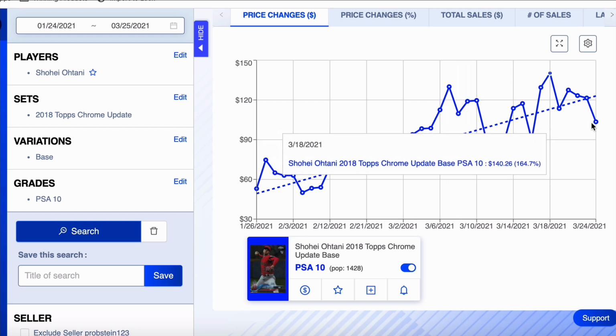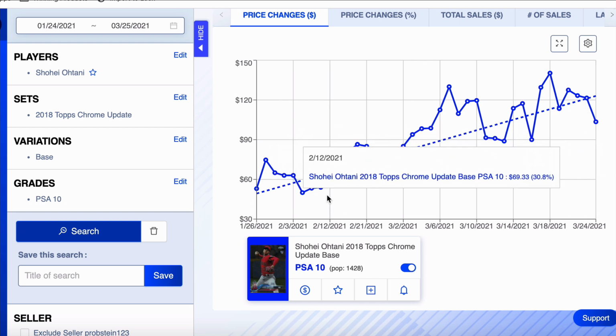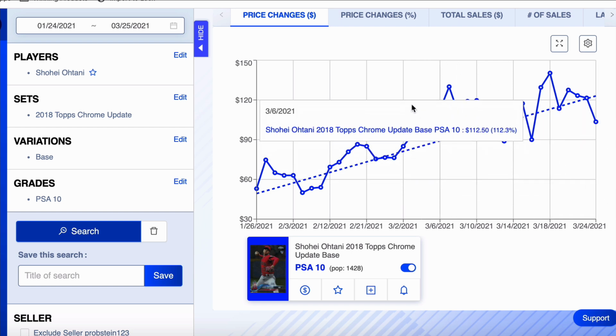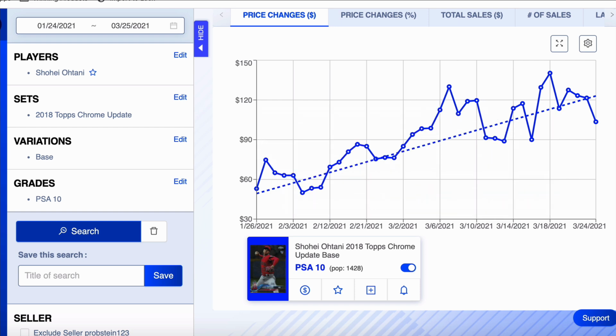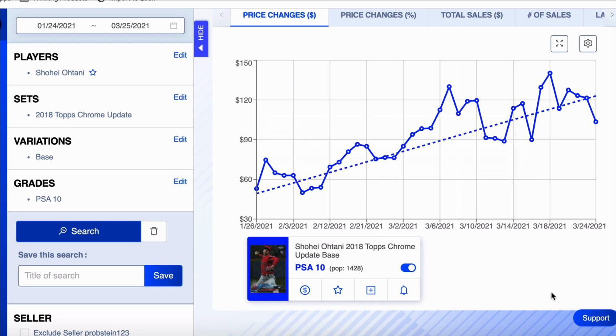It's just a lot of good stuff, but to me, I look at this and I feel like it's kind of flat, maybe going down. It's kind of the repeat of this right here. You see this thing right there? Take a look at it. Take a look at this right here and compare it to this. Don't they look very similar?